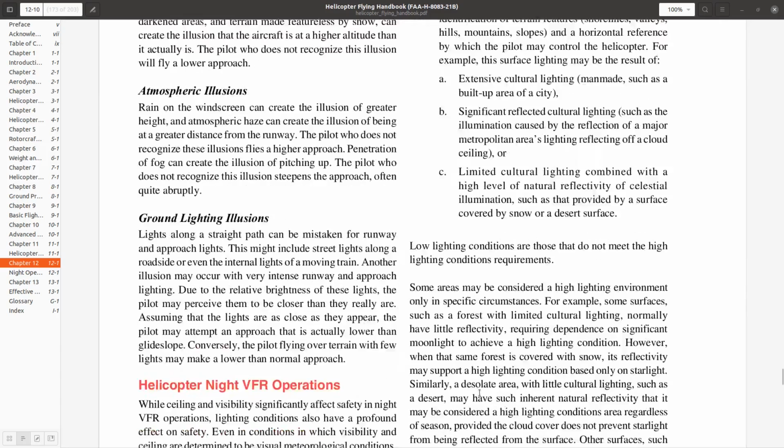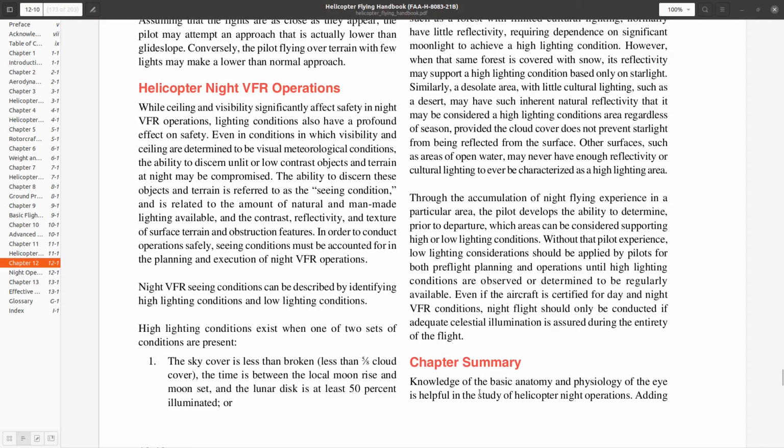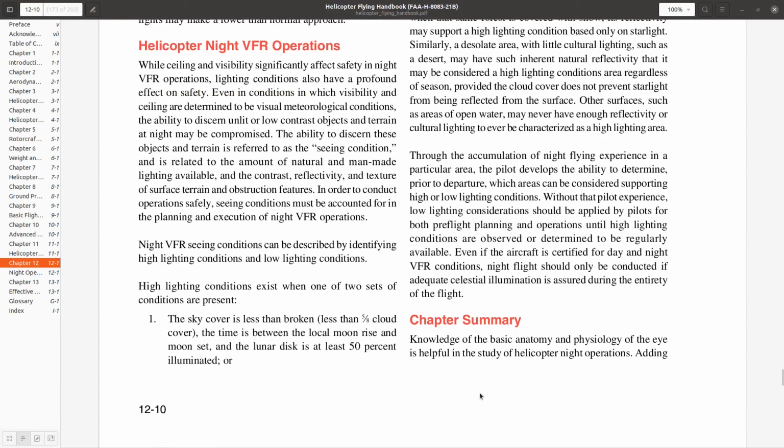And that is pretty much flying at night in a helicopter. So I know this was pretty short because, again, it's not that different from flying an airplane at night.